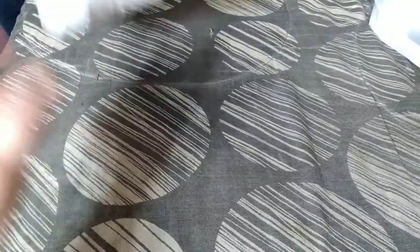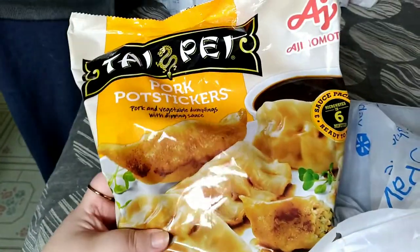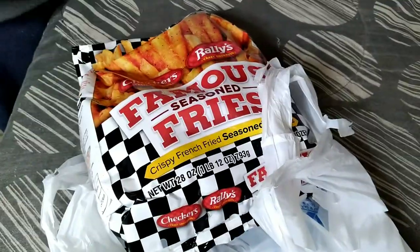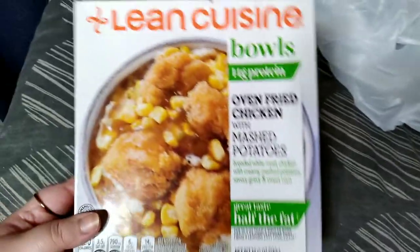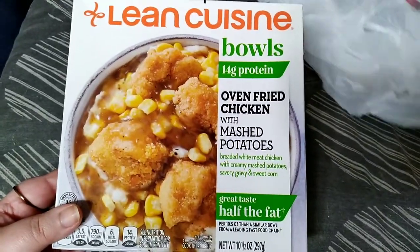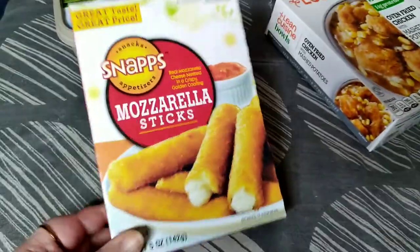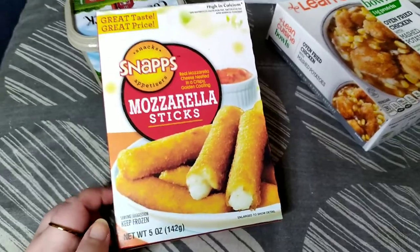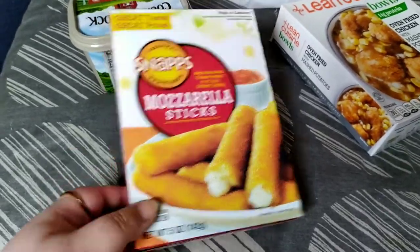The rest is essentials. We got food. This is the Taipei pork pot stickers. These are good. Checkers famous seasoned fries. We have the Lean Cuisine bowls, the oven fried chicken. We have the snaps. These you can get at the Dollar Tree. These were a dollar. At the Dollar Tree, they're $1.25 now. So these are just the mozzarella sticks.